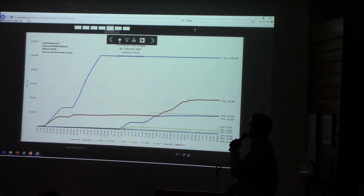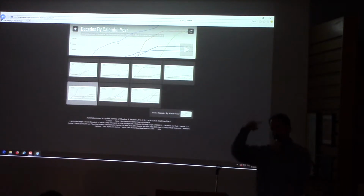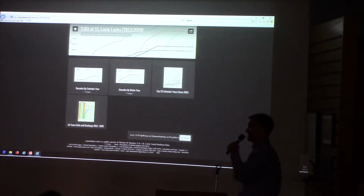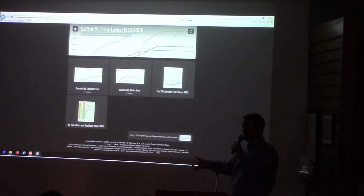Todd, is that through the St. Lucie lock, or is that total? That's just S80, that's just here at the locks. How far does it go back, data-wise? Well, that's the interesting thing I have to figure out with this stuff, because we have these different databases, and that's where you learn about the different government agencies that actually are measuring the data. And some of the stuff the South Florida Water Management District actually gets from the USGS. It's their instruments, but they add it to DB Hydro, and there's gaps in the data, so it's tough.